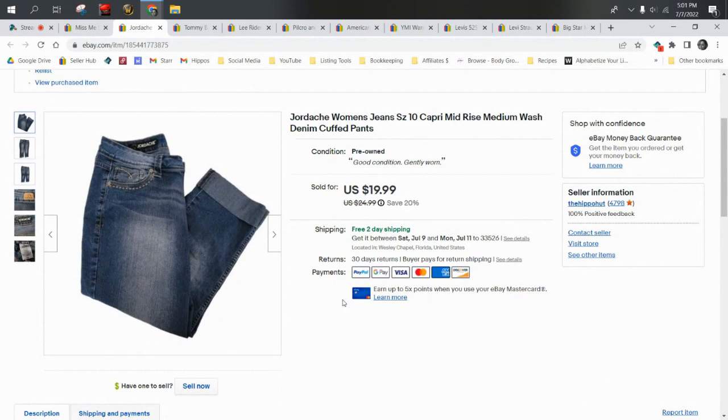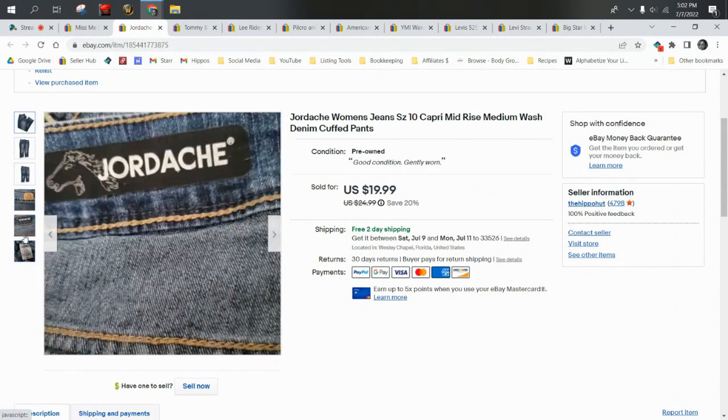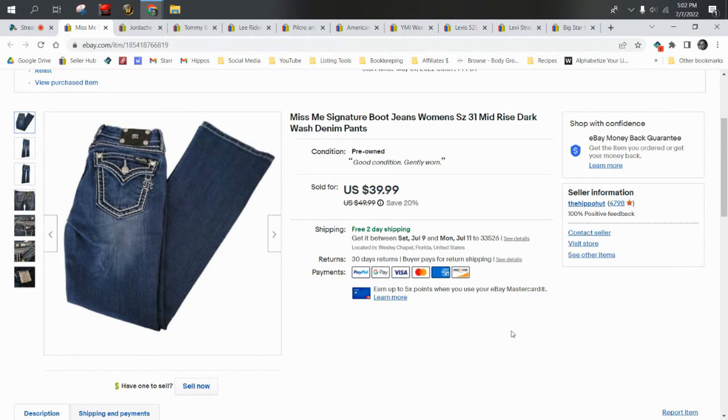Here's another good bread and butter brand. I would only pick this up if I could find it for like 99 cents, like we used to get in Pittsburgh, or out of a thredUP box. But they will sell pretty quickly. Jordache has a loyal customer base. And they're solid bread and butter. They sold for $19.99. And then last but not least are these Miss Me's.